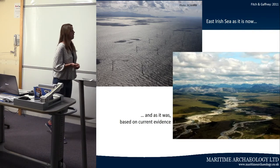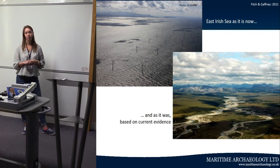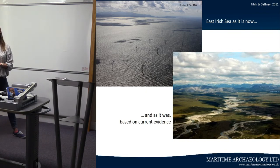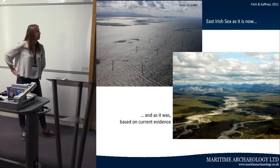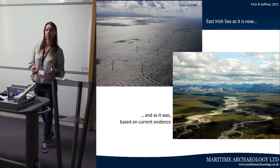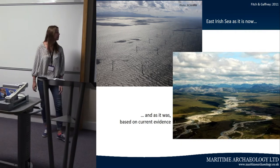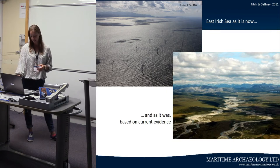But also, as was mentioned earlier in the presentation, I just have to mention that data like this is not only being captured by wind farm and commercial companies, it's also being used in research projects. And there's a new one starting in the North Sea now. This reconstruction is made by Fitch and Gaffney 2011, Birmingham University. It's looking at the East Irish Sea and what it used to look like with this thriving, amazing environment during the Mesolithic. And this is what we have now. So this is the gap, the two environments we're trying to connect by doing this.